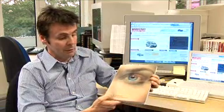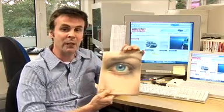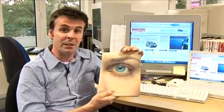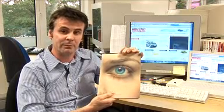It's been a busy week for news. Most interesting is this study by BMW. Now it's called The Secret Life of Cars, and it's in this very fancy booklet, and if you move it up and down you can see the eye winking. It's an anthropological study and examines the relationship that humans have with their cars, and the results are fascinating.